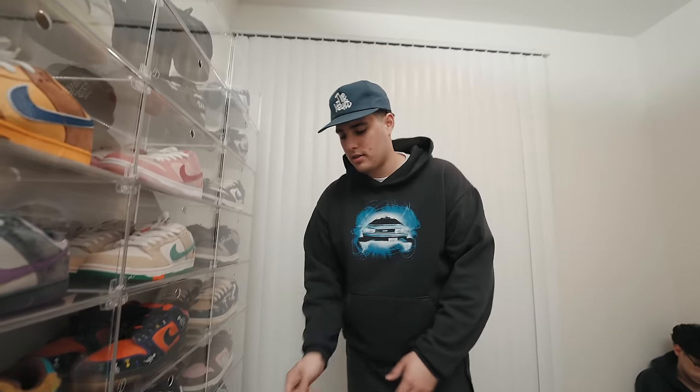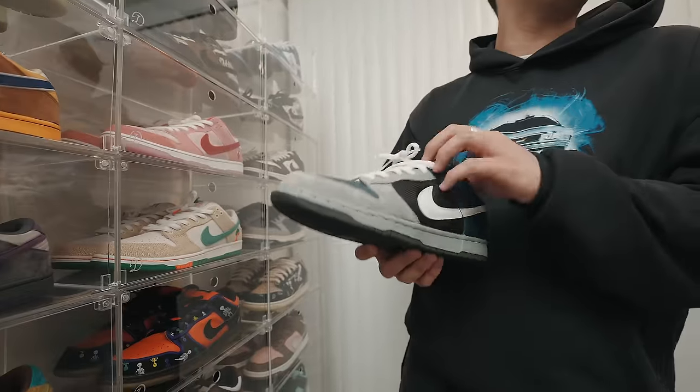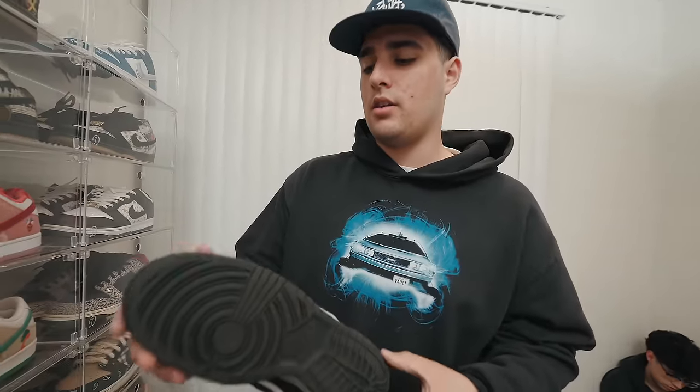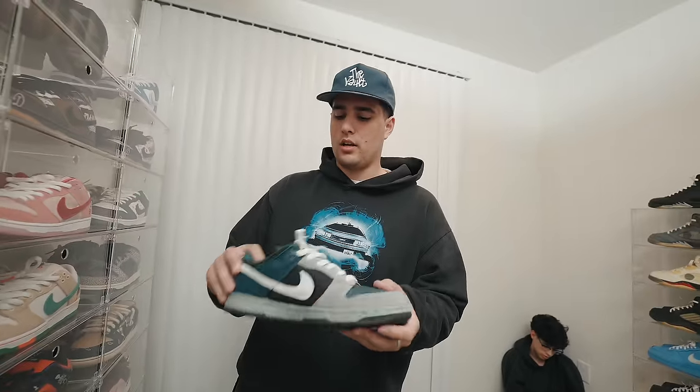Next up, Futuras. Got these off my boy, Colin. Thank you, Colin, for this extremely clean pair of Futuras. Really cool. Nice little colorway. It's like an aqua, like, marine colorway. Different. It's not like a typical blue you really see in any other shoe, so I like these.